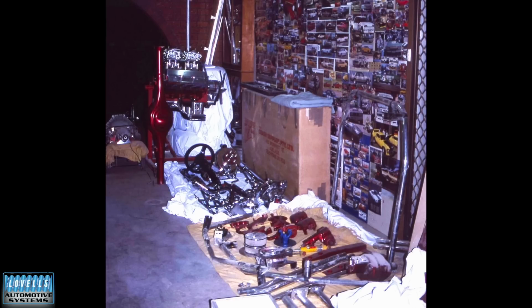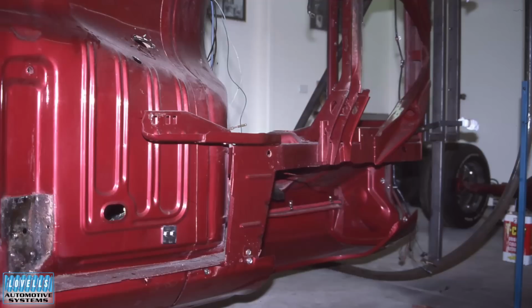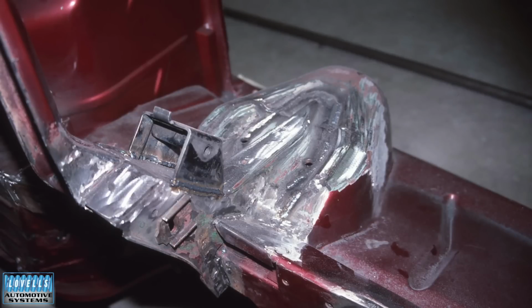So the idea was fix all the things you're not happy with, make some changes, get rid of those leaf springs, set the ladder bars up properly, and the process then was just to start pulling bits off. And I'd made up my mind I was going to weld up all of those horrible joins in the engine bay that are really hard to work with. And as you can see, the engine mounts were trimmed down and welded solid.